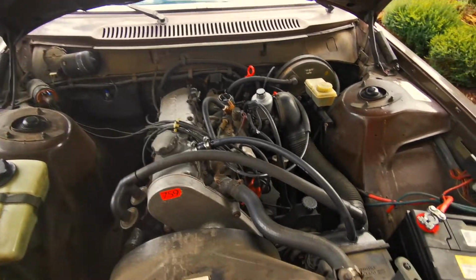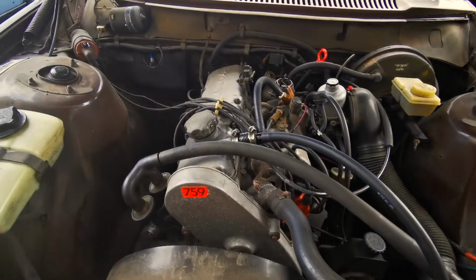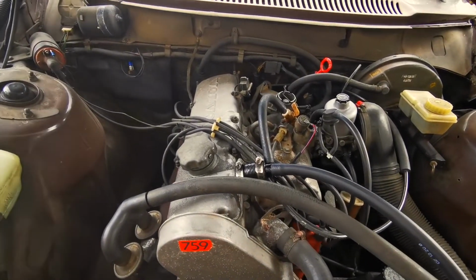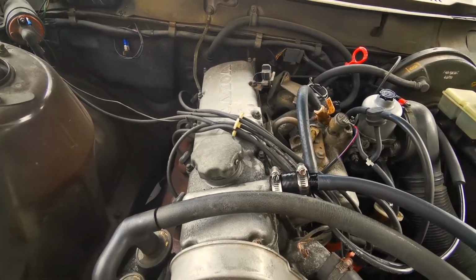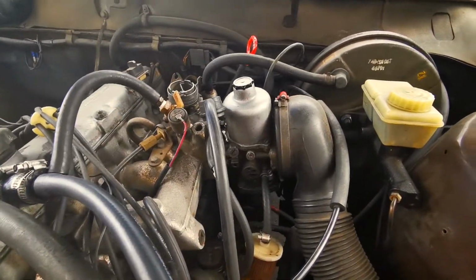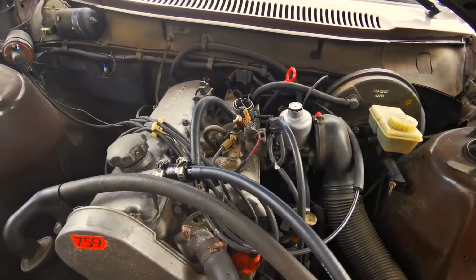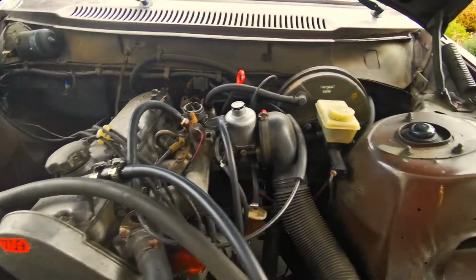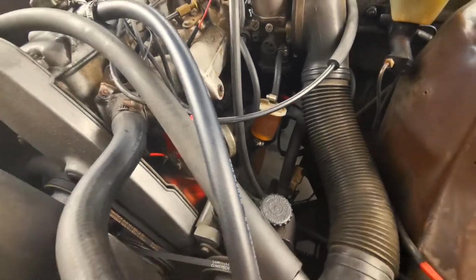So there she is. Surprisingly clean in here. The previous owner told me that they took the head off and rebuilt it, or probably did the valves and stuff like that, and they took the carb off and rebuilt it. So it does run really well, actually. But there are some little bits of hokiness going on here.